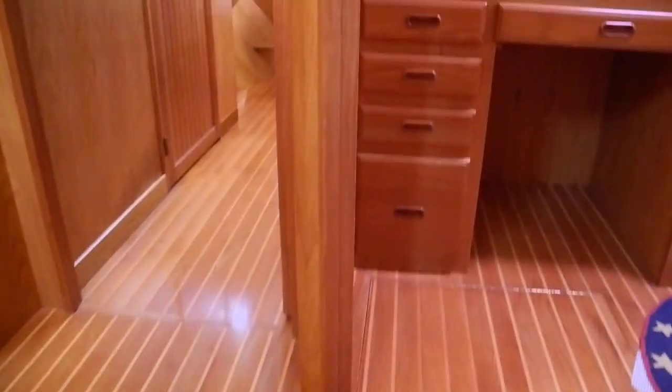So take a look at a Krogen Express. It's a big boat, it's 52 feet. It's got a lot of space, a lot of maneuverability, easy to handle.